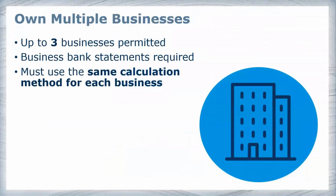So under business bank statements, remember, up to 3 businesses are permitted. When they own multiple businesses, business bank statements are required, and they must use the same calculation method for each business. So whichever calculation method they determine to use, they're going to use that calculation method for all 3 businesses. And again, I don't want you to get caught on this as far as having to know what it is. Your Finance of America account executive is trained on these. It is a new product. We have lots of resources available on this to help you through it.